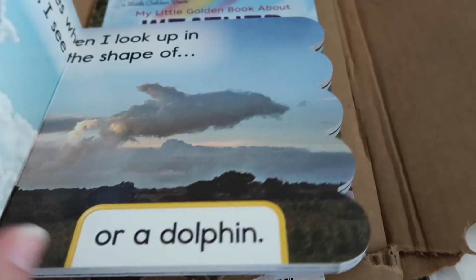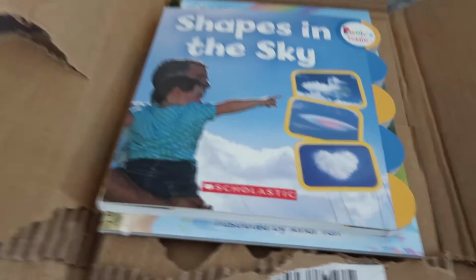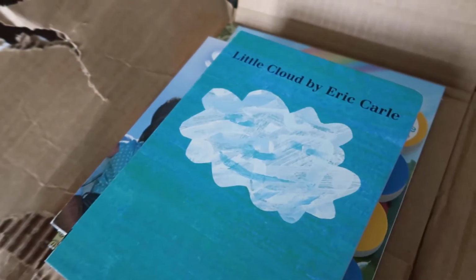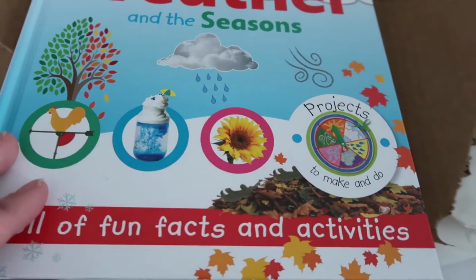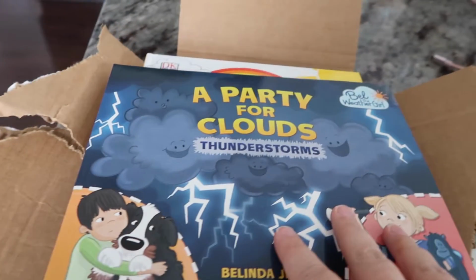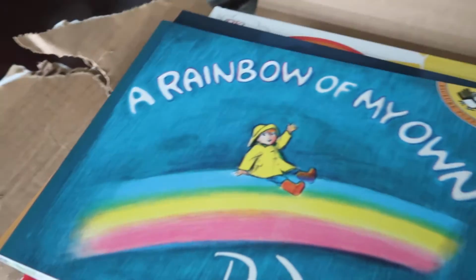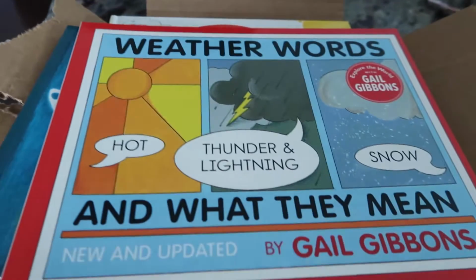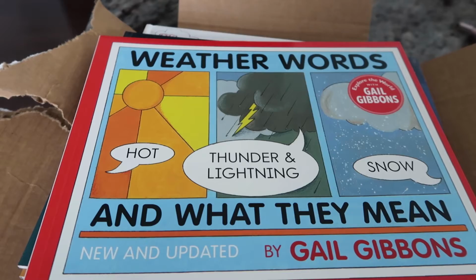We have this board book, Shapes in the Sky, about cloud patterns. And it's more for Vivian, really. And then I think I showed you the other ones, the Eric Carle one. And this book I'm very excited for with the different projects. So Weather in the Seasons, this is a DK publishing. And then A Party for Clouds, Thunderstorms, A Rainbow of My Own, Weather Words and What They Mean. So this is our stack of weather-related books to supplement the next 2 weeks learning unit on weather.